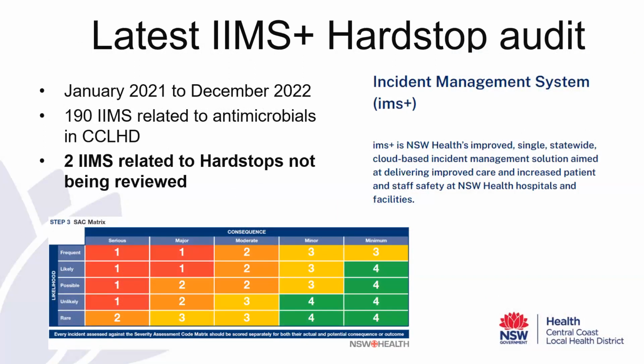So the most recent one, we looked at IMS data between January 2021 and December 2022. There were 190 IMS related to antimicrobials. Of those, 2 were related to hard stops not being reviewed.